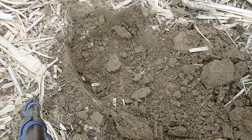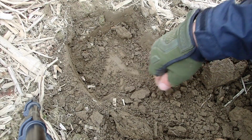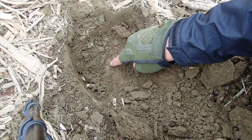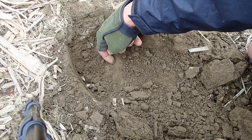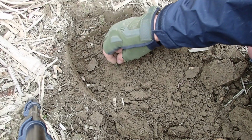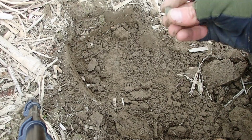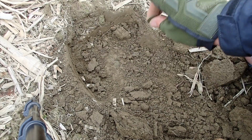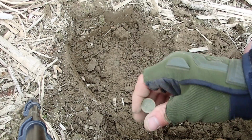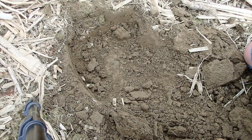Well, I've had a lot of good target false alarms out here today, but this one was pretty good. I dug it very slow, and as you can see right here, there's a little rim to something round. Can't tell if it's a button, can't tell if it's a coin, and it is a wheat penny. Well, you know what? It's a coin. It's my first anything today. Can't read the date, but maybe 100 years old, maybe. Let's see what else we can find.